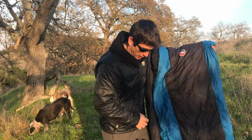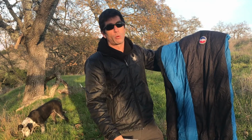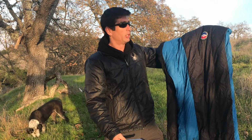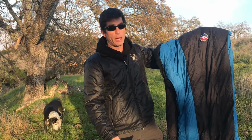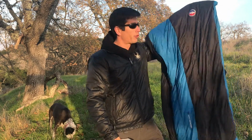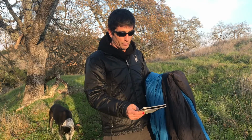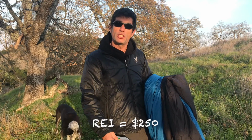Lost Ranger 15. So it's a nylon bag with DownTek, a water repellent down trademarked by Big Agnes. Insulation, and it comes in at 2 pounds and 11 ounces. So not the heaviest sleeping bag, not the lightest, not going to be as light as a quilt or a comforter. REI's got this right now at $250.